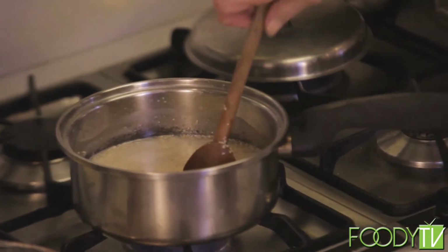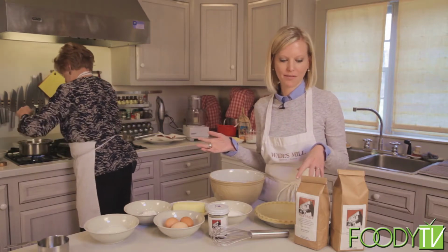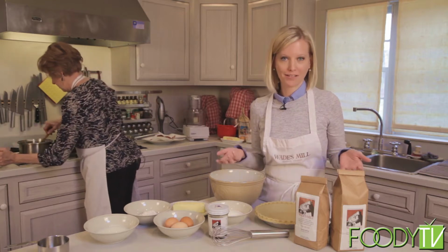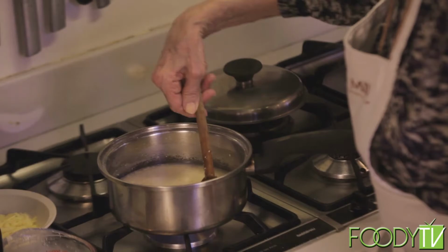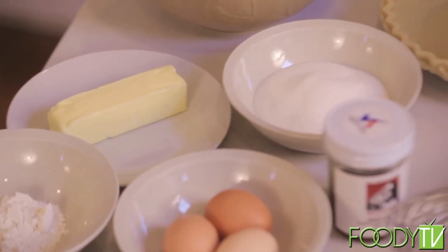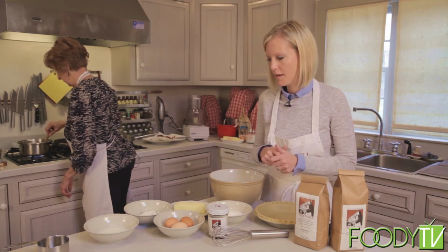Yeah, I'll talk a little bit about what I'm doing. So this is not a Wade's Mill recipe. It's a recipe inspired by Wade's Mill's grits. And I'm a sucker for pie, being a Southern girl, and I'm a sucker for bacon and maple syrup. So I combined grits, bacon, and maple syrup to make this pie. It's going to be a half a cup of grits, and to that we're going to add a stick of butter, which she will do in a second for me.